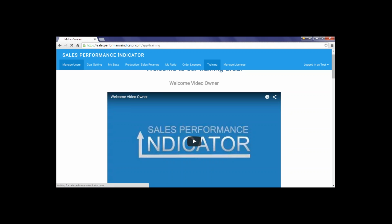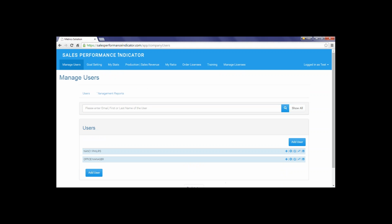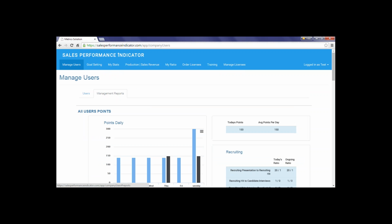This is such an easy system to use. I want to go back to manage users for just a moment, because we do have management reports. When you click on management reports, there's not much in here right now because obviously we don't have a lot of people entered, but this is where you can go to see the points, the production, both in direct and temp for everybody that works for you.